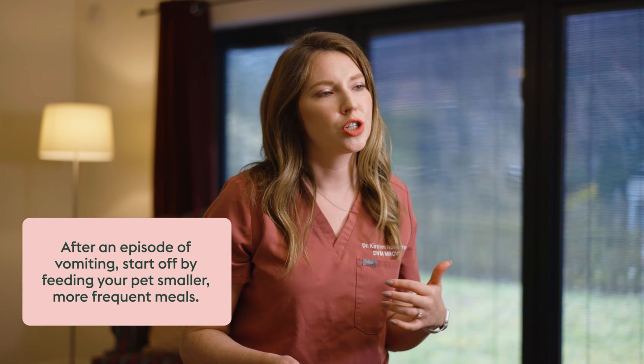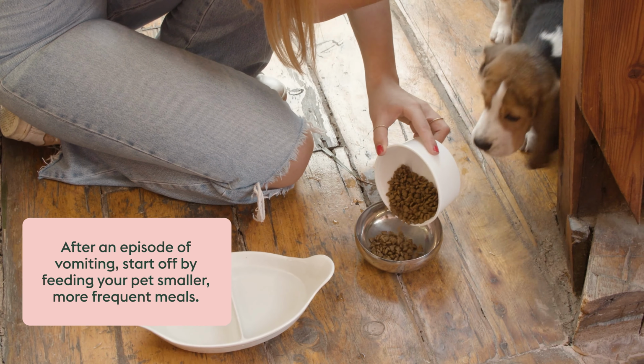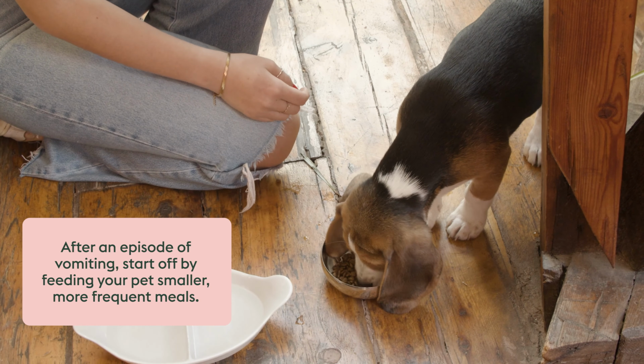Instead, in these cases, I'm typically going to recommend that we start by feeding our pet smaller, more frequent meals after an episode of tummy upset. If they can keep down another small meal soon after, it's okay to wait a few hours and then try and offer a little bit more.